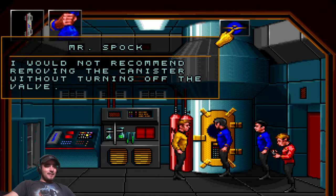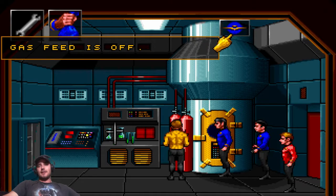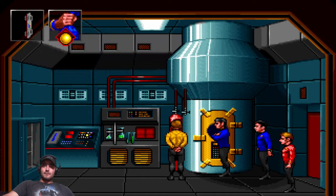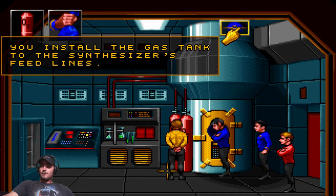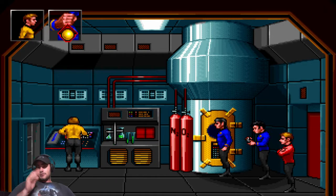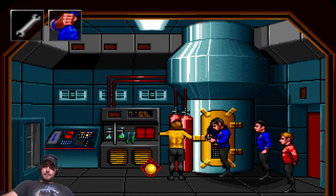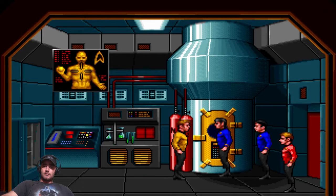Let's take out the hydrogen. I would not recommend removing the cannon. Oh, yeah, that's right. We gotta turn off the valves first. This is such a tedious gas feed. You attach the... You install the gas tank. That's all it was, a misclick. I was just trying to put it in. Nothing happens. I forgot to turn it on. Gas feed is on. Wait. Fascinating, Captain.